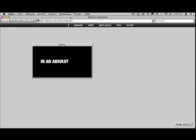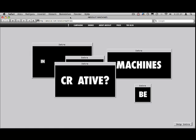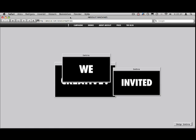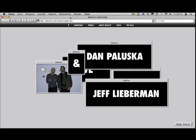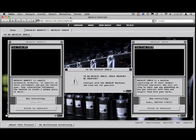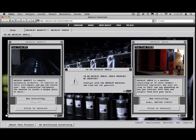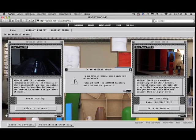This is how the interaction worked. You logged onto absolutmachines.com. Here's the intro, which gave a short description of what the site was about. We created an interface of an operating system, and that was exactly what this site was, a tool for interacting with the machines. This window summarized what the project was all about. Through the new brand campaign, In an Absolut World, we wanted to ask people if the concept of creative machines would be good or bad or both in an absolute world.